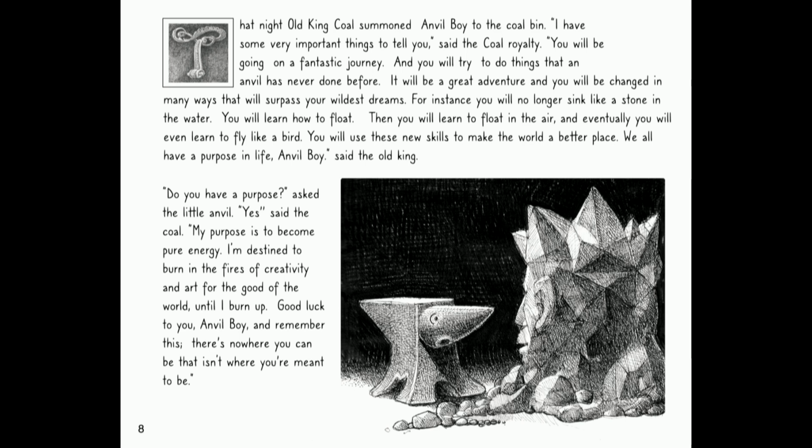You will use these new skills to make the world a better place. We all have a purpose in life, Anvil Boy," said the old king. "Do you have a purpose?" asked the little anvil. "Yes," said the coal. "My purpose is to become pure energy. I am destined to burn the fires of creativity and art for the good of the world, until I burn up. Good luck to you, Anvil Boy, and remember, there's nowhere you can be that isn't where you're meant to be."